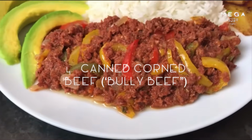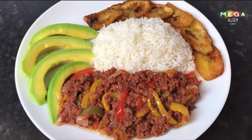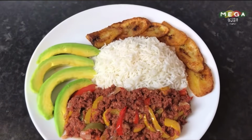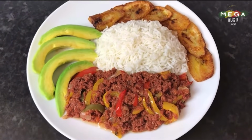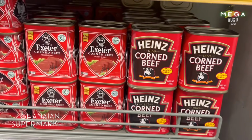So the fourth thing is something we call bully beef in Jamaica. This is a meal that's cooked in almost every Jamaican household, and I'm sure a lot of Jamaicans thought we were the only ones who eat corned beef and rice. Nope, so do Ghanaians in exactly the same way. Yeah, corned beef in a tin with that key that we turn and open it. If you ever lost that key, you'd be in trouble. You need to look for a knife and go through trouble sometimes.